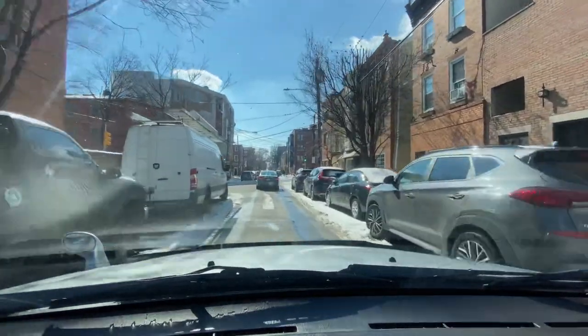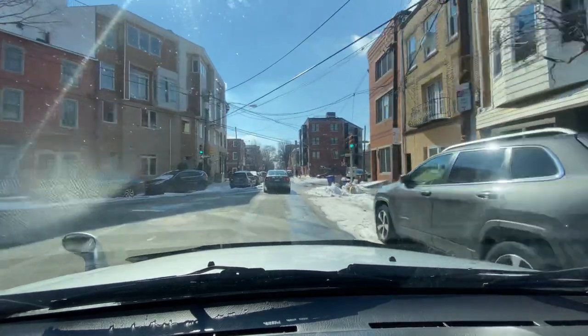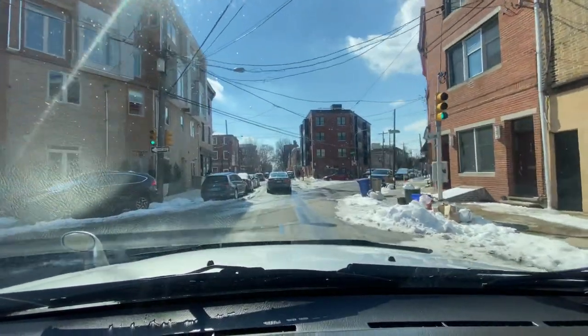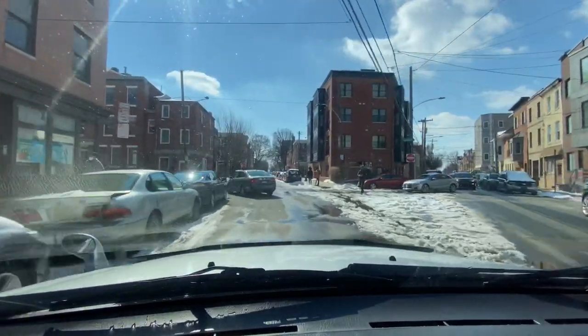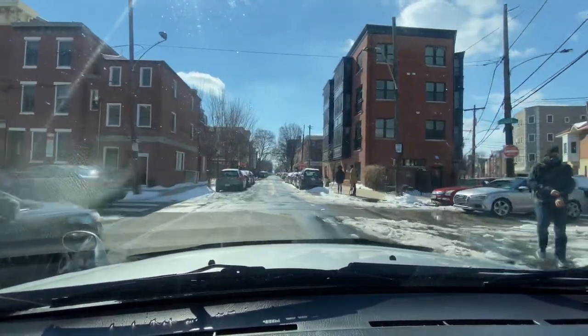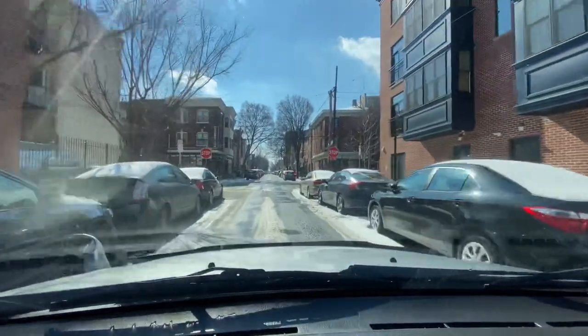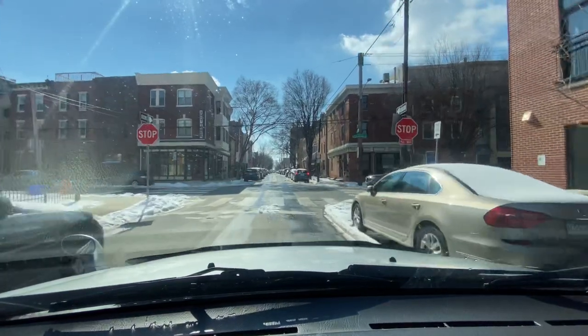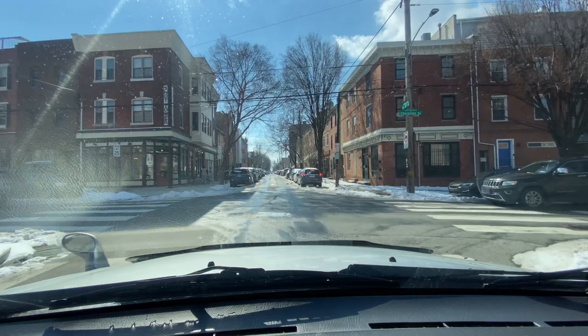We got a taco spot on my right-hand side. The sun's a good thing because the sun will start to melt off some of the snow. We're passing Kaufman Street. Now we're passing Queen Street. We just passed Passyunk Avenue. We're at 6th and Christian. We got Shot Tower on my left-hand side.